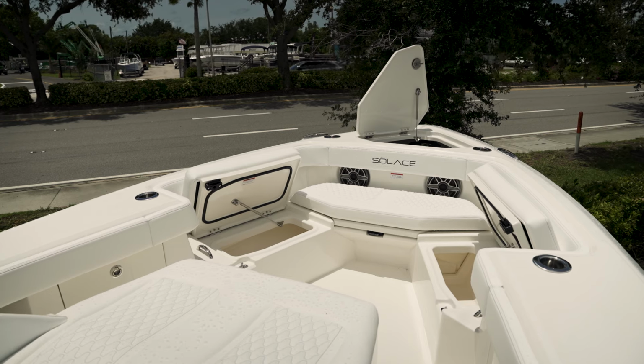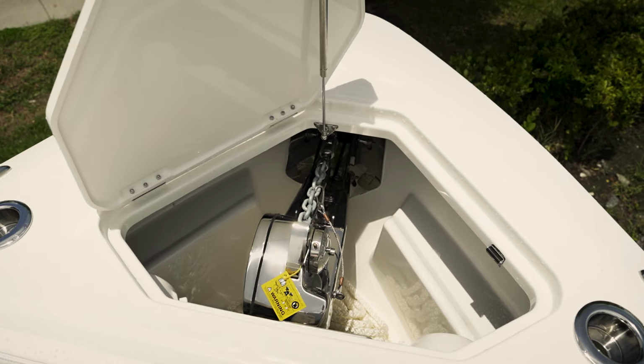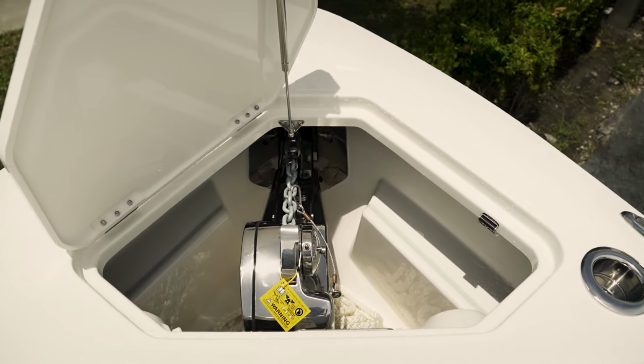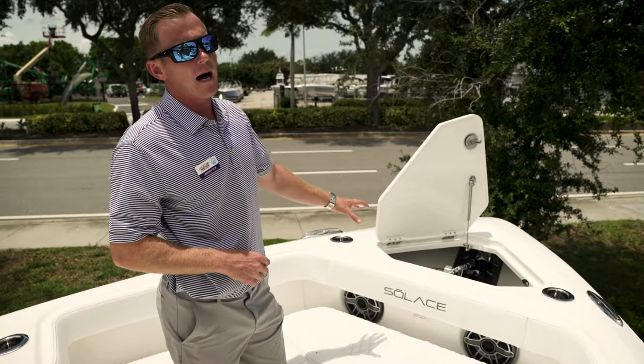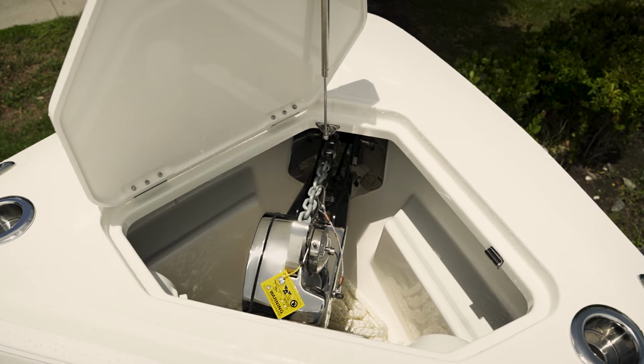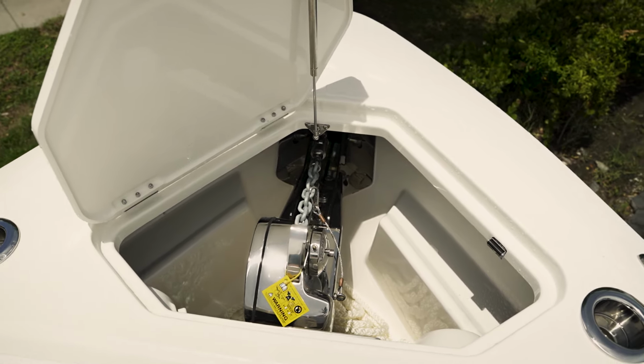Then moving up further forward, we've got your anchor locker in here, dedicated fender storage on both the port and starboard side of that windlass. Nice deep drop for your windlass line. Makes it so you're not having to untangle rope, a nice big area for that anchor line to fall into.